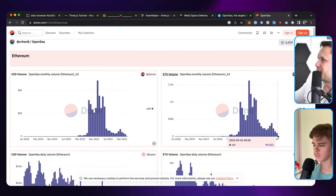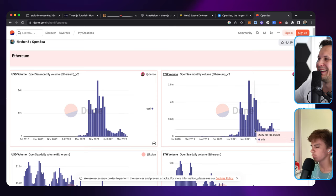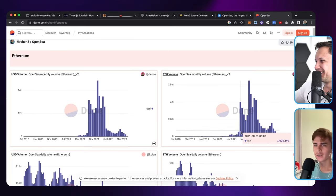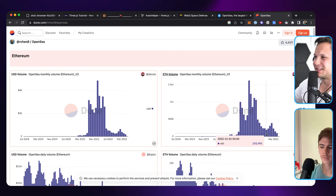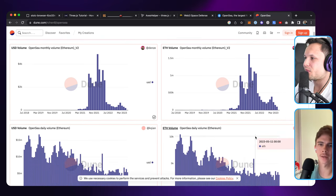But look at this. Look at this, Daniel. Are you looking at this? This is the trading ETH volume on OpenSea. This is so sad. Blur. There we go. I don't know why Blur was skipping my mind.